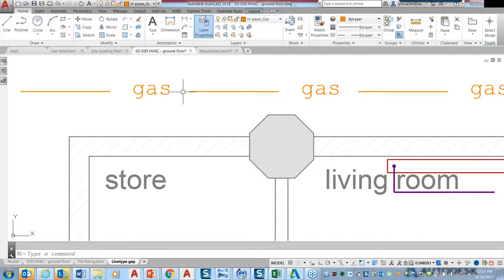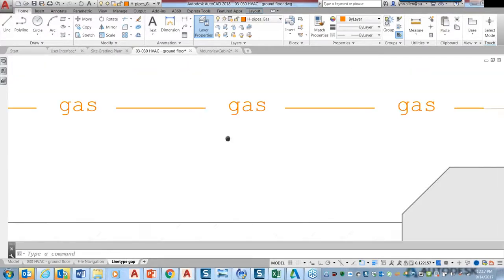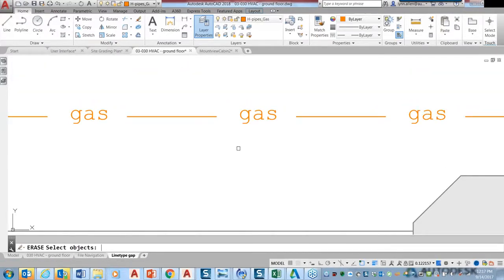So there is a system variable called LT gap selection that came into 2017, but it did not work with complex line types where there was text involved. And now it does. It works with all kinds of different line types now. There are no rules. If you set that to 1, guess what? Apparently it's going to change the scale factor. That's a minor detail.